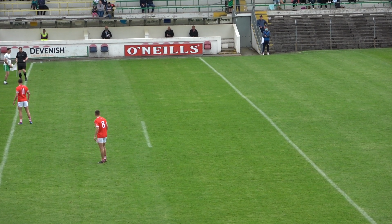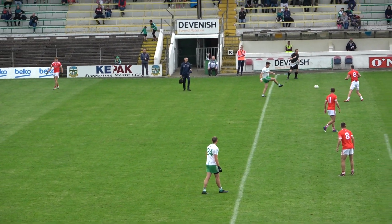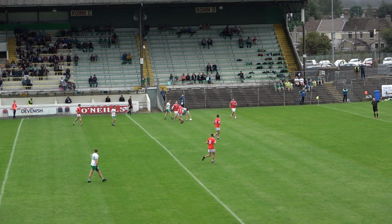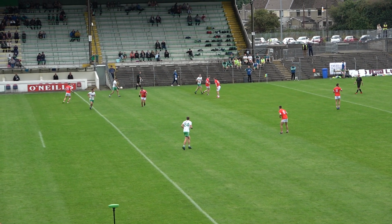Okay, so Toher is on his feet, needs to get back to his position. He's slowly walking back. Midfielder takes a droppy sort of a ball towards Ben Hogan. Ben fouls his man, 15. He's on veteran Niall Mooney now. I think Niall Mooney was playing when I was playing.